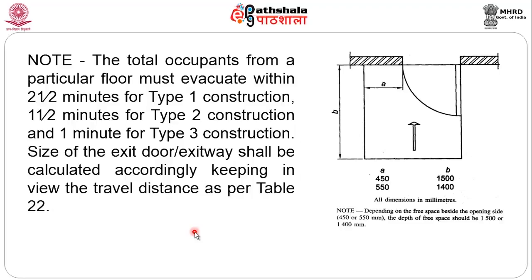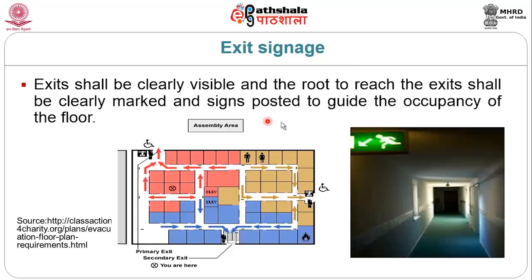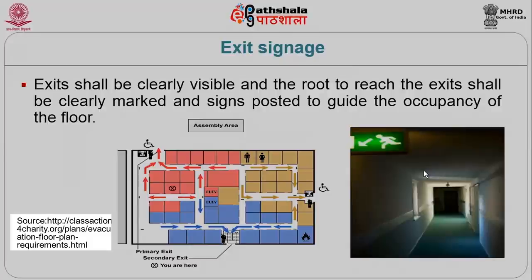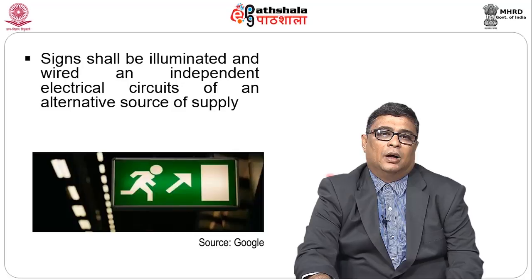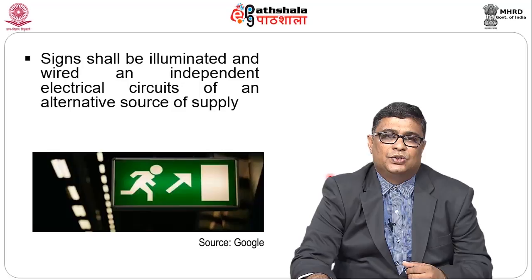Then, we talked about exit signage. Exit signage should be clearly visible, and the route to reach the exit shall be clearly marked, and there should be signs posted. You will normally find that if you go to a new building, these are posted in regular locations, so that you are able to exit the facility. You have exit signs which are clearly illuminated, because normally what happens when there is a fire is that the electric power supply is cut, and then you will not have visibility and there could be smoke. So, you will have these illuminated exit signs, so that people can move towards the exit sign. An alternate supply shall be provided to these exit signs. They shall not be from the main source, so that you will have a battery to ensure that these signs work even if the main power is off. So, that is an important consideration for exit signs.